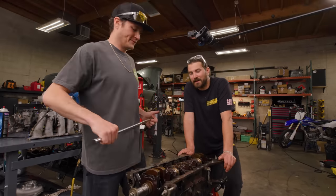Another thing that makes the 2JZ so strong from the factory is the head gasket. It uses a multi-layer steel or MLS head gasket from the factory, and that is what it sounds like. Just multiple layers of steel that seal the engine block to the head. And MLS head gaskets are very strong, and they can withstand a lot of boost. So it's another reason the 2J is so strong and robust from the factory. So we're just gonna install a new OEM one and call it good.